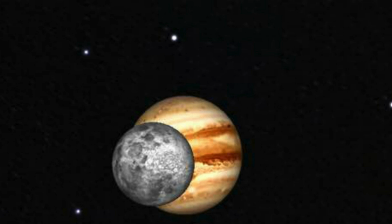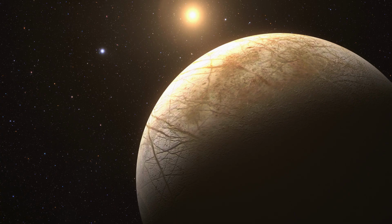These lineae cracks are some of the most distinctive features, and they suggest that Europa's icy shell might be floating on a subsurface ocean that periodically breaks through the surface. These cracks are continually shifting and moving, creating fascinating geological patterns. The idea of a hidden ocean beneath Europa's ice shell is one of the most compelling aspects of this moon.